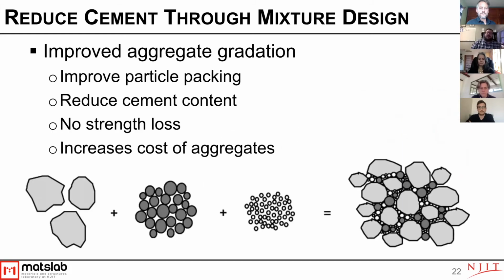Another way to reduce your cement is through mixture design. So one of the key things is to work with aggregate gradation. Basically, if you think about aggregates, they come in all different sizes. And the smaller aggregates help fill the space between the larger aggregates. And so this is a particle packing question. The better we can get those particles packed together, the less cement we need to fill in those spaces. So working with the aggregate producers to create a better graded aggregate that increases that particle packing can help you reduce your cement content without strength loss. This does increase the cost of your aggregates, and not all aggregate producers are ready to do this and develop this, but this is something that's hopefully coming up in the near future.